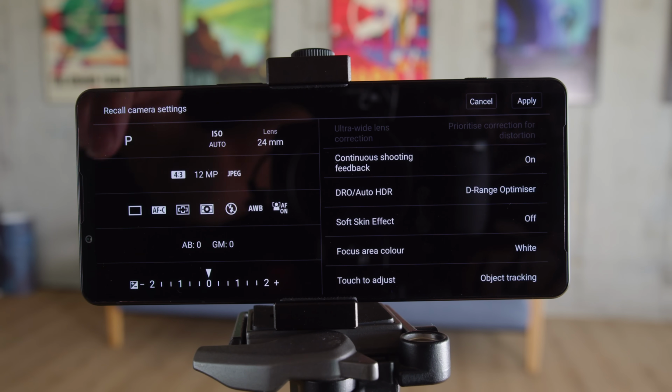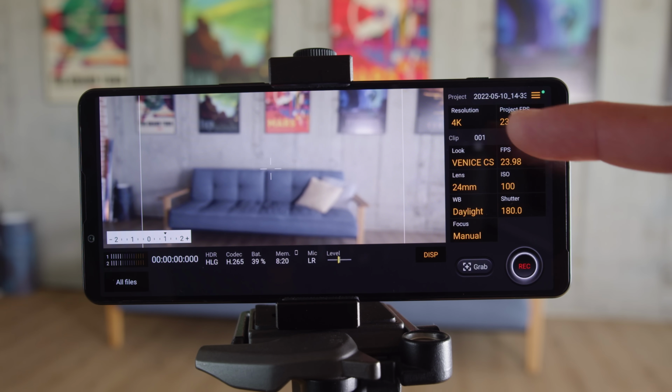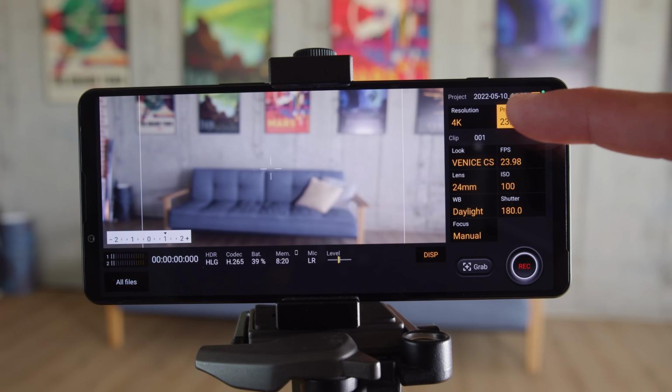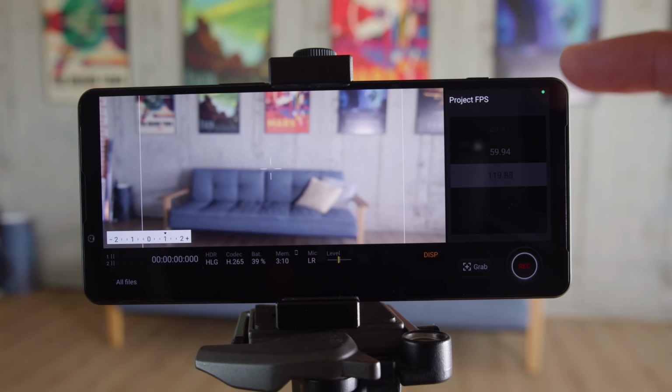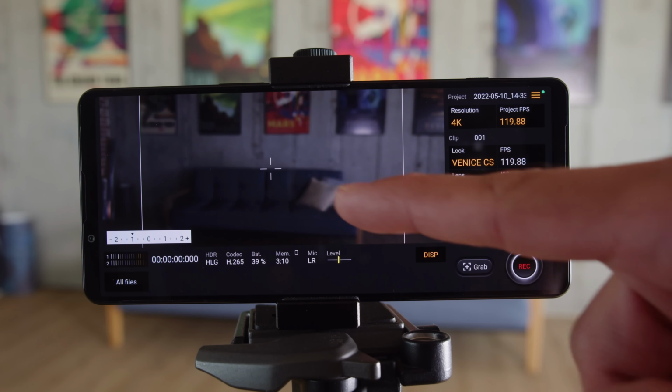The next app we'll talk about is Cinema Pro. You can create separate video projects here, and you have plenty of controls to play with, including the resolution and the frame rate, shutter speed, white balance, and ISO. All of the videos from this app come out in a cinematic 21:9 aspect ratio.